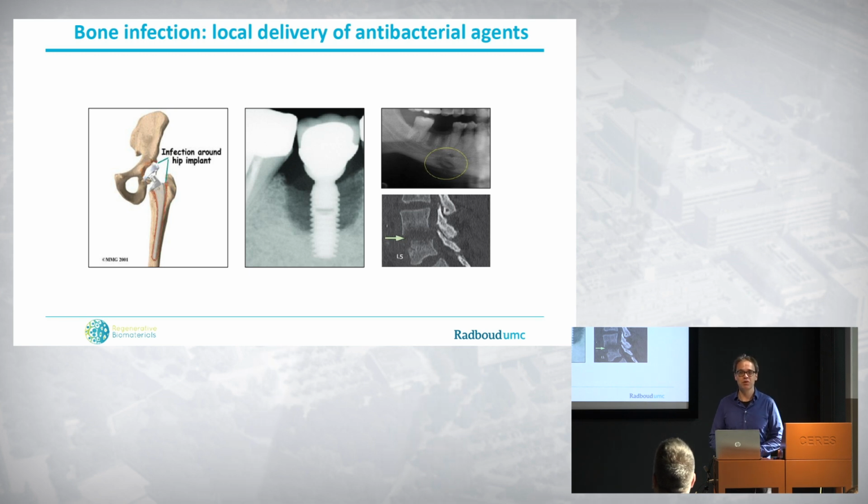Lorenzo just left the room. I understood he has bone infection going on right now, so you see how urgent this is.